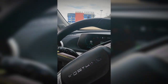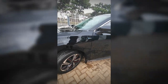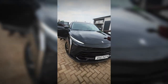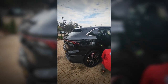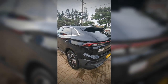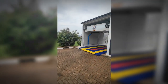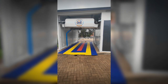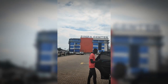Let's pop out and take a look. Looks nice. A few studs on the front, but yeah, for the most part, this is a pretty dope wash. They're still getting it dry, but yeah. And this was for the price of $10. Might be a little bit expensive, but this is probably the first automated and touchless car wash I'm aware of here in Rwanda. So wanted to check it out, support local business right out here past the Simba Center.